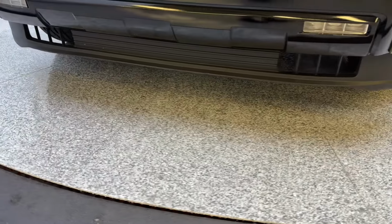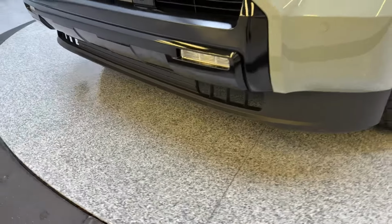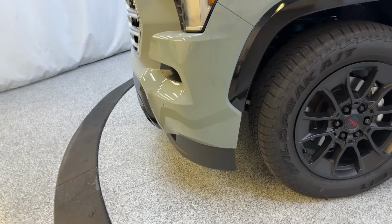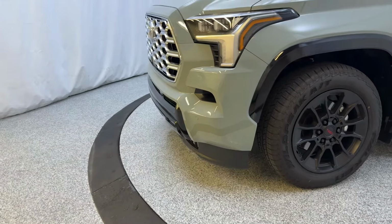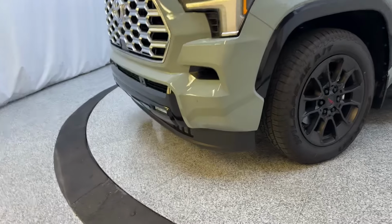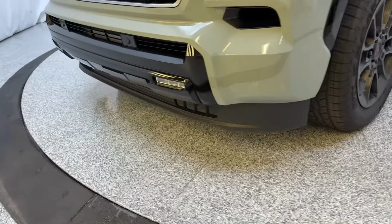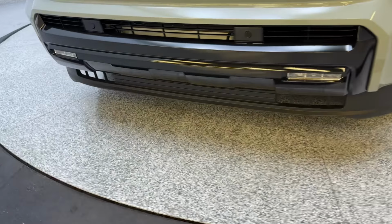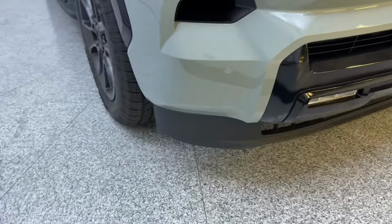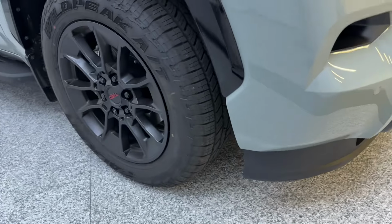I'm sure it helps with drag and efficiency and all that stuff, but it definitely compromises the off-road capabilities of this truck, which is kind of a shame because it's super capable. I'll go over that in more detail soon, but it just makes your approach angles a lot more sketchy, to say the least. Definitely a very minor thing to complain about, and I'm sure it can be easily removed, but just not something I love to see on some of these newer Toyotas.